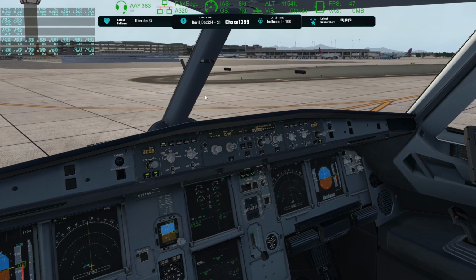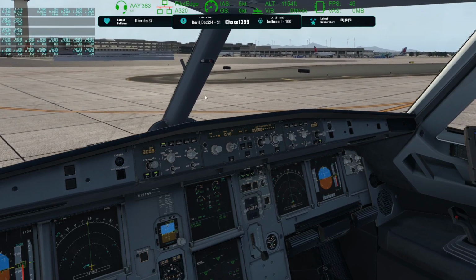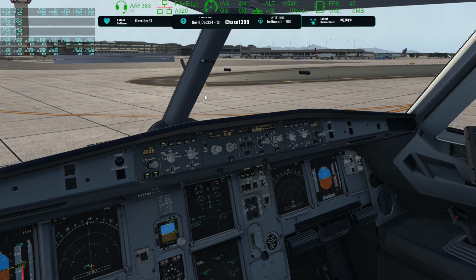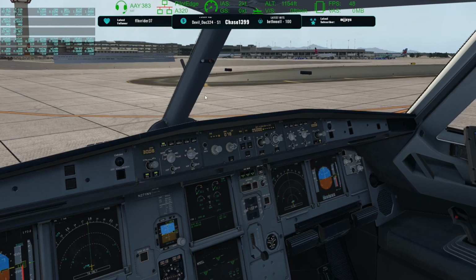Phoenix Tower, Allegiant 383, looking for Terminal 3. Allegiant 383, Tango, Charlie to the ramp, monitor ground. Tango and Charlie to the ramp, monitor ground, Allegiant 383, we'll see you.